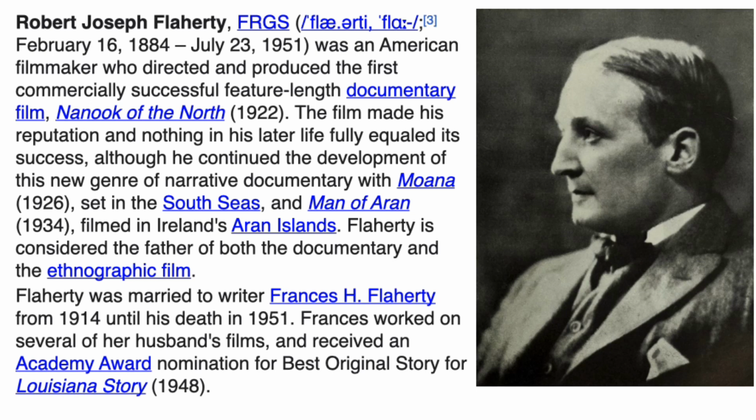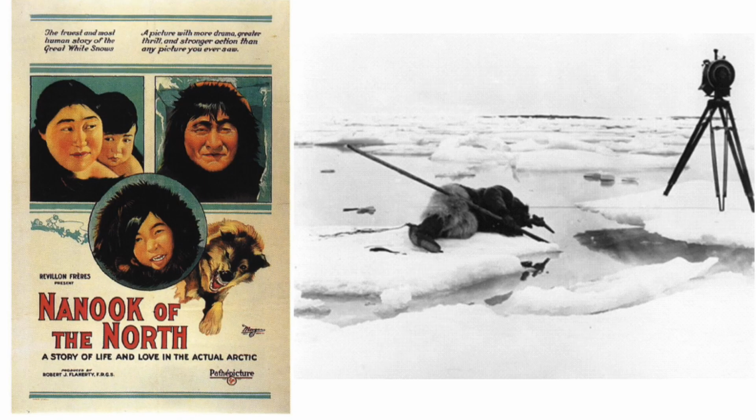made the first feature-length documentary, a kind of anthropological documentary, which was world famous, called Nanook of the North. And this made him into a big reputation. Here's a poster from the movie. It's actually still used in some anthropology classes.